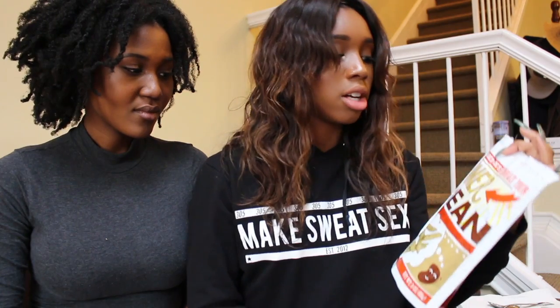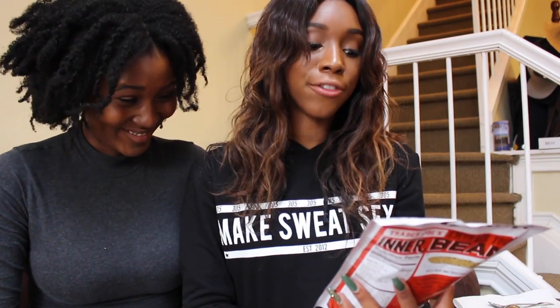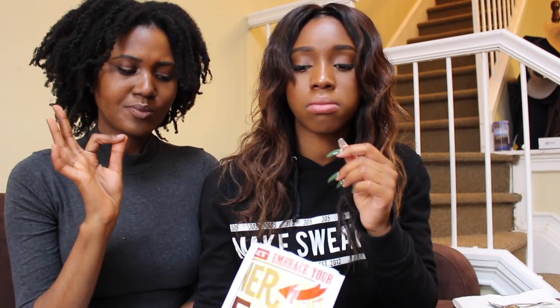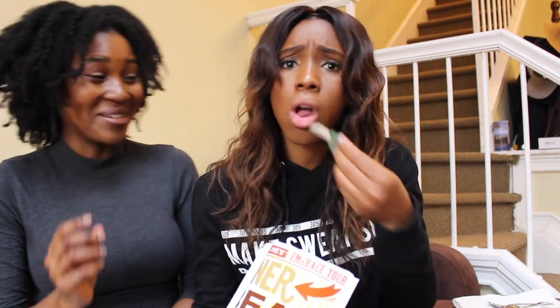Yeah, 5 sounds good. Okay, so the next thing we're going to try is Trader Joe's Embrace Your Inner Bean. A delightfully crunchy baked black bean snack. Full of black bean flavor and goodness. Actually, I kind of like that. It tastes like black beans and rice, but with the texture of a Cheeto. Okay, this is good. I would definitely snack on these. I'll give it an 8. I might give it a 9.